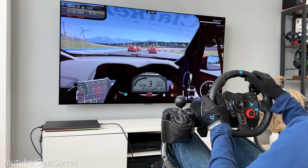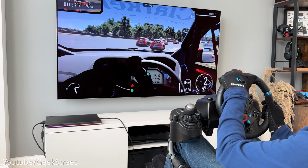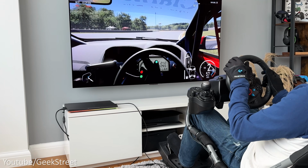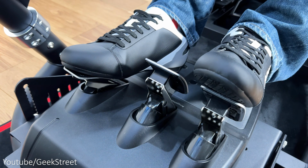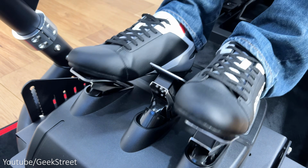Alternatively, as I've already mentioned, you can get the shifter as well, which does work well, but is nothing amazing, as it has more of a cheap plastic feel to it, and using the shifter with the clutch, you don't get any biting point sensation as you would in a real car, so in that respect, it lacks realism. Pedals generally have a good feel, being nice and responsive, which adds to the realism of the whole racing experience.